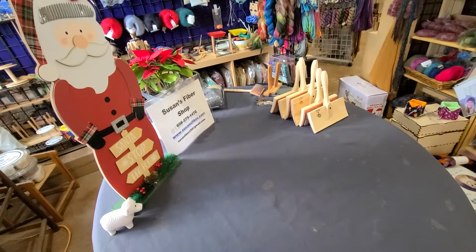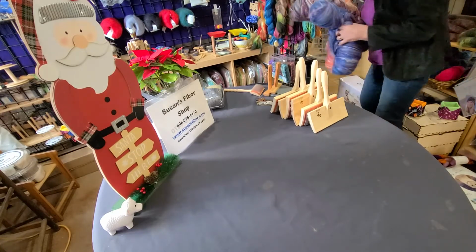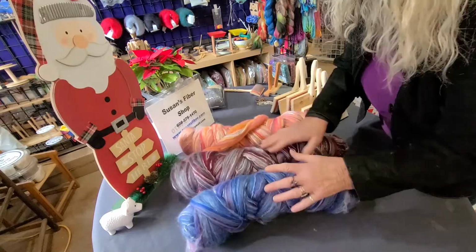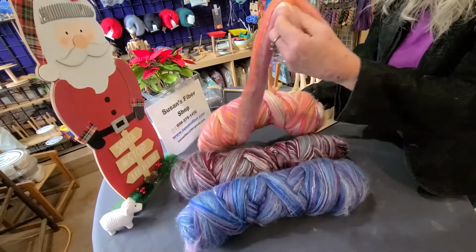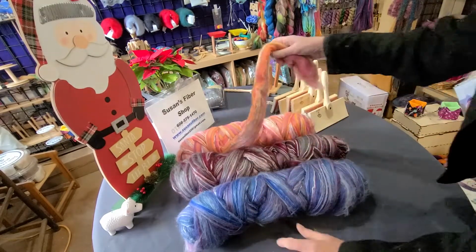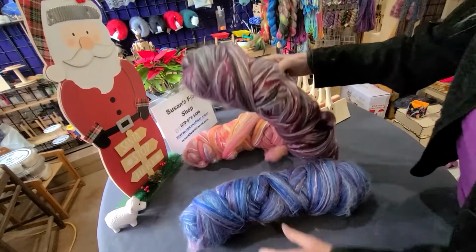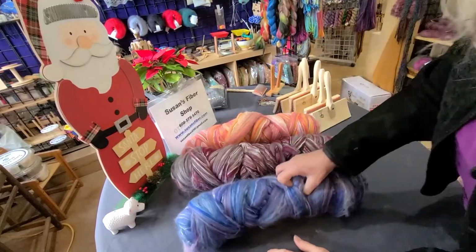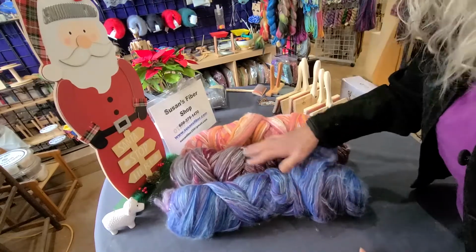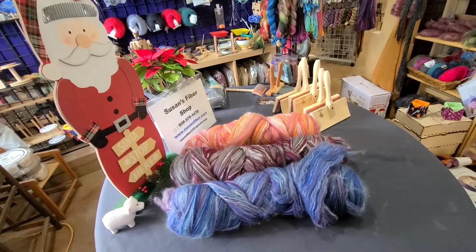I just love this. Those braids you just saw sell for $24, and then this you can buy by the ounce. Isn't it lovely? You can either felt with this or you can spin with this. But look at how gorgeous this is. This is called Carnival, Storm, and Blue Blaze. Each of these sell for $4 an ounce, and it's silk merino.